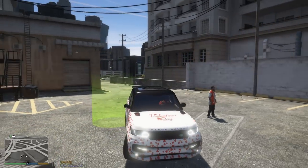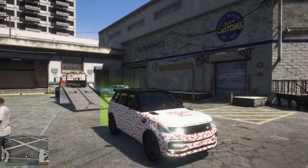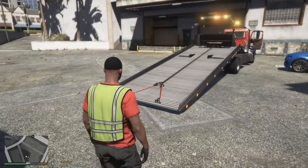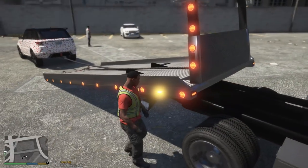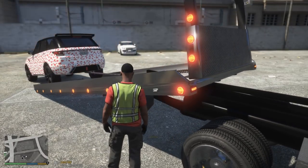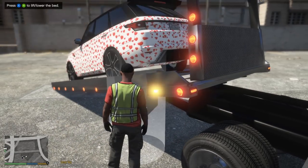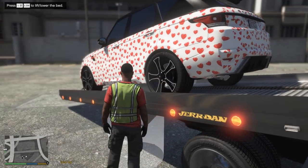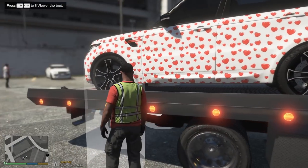Whoo! Just for the heck of it, let's load it this way. Alright, so I'm gonna grab the winch and we'll winch it right on up. Man, I lost my hat earlier. Alright, perfect. Let's raise the bed up. I love how you could control this from either side, just like in real life, too. Alright, perfecto.